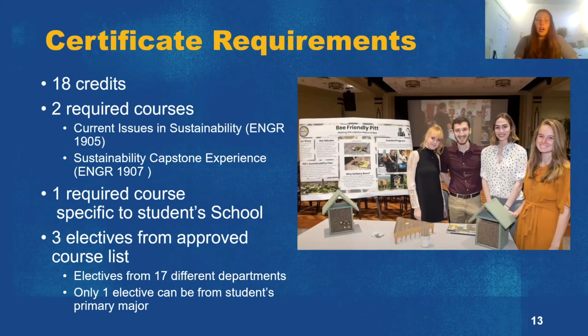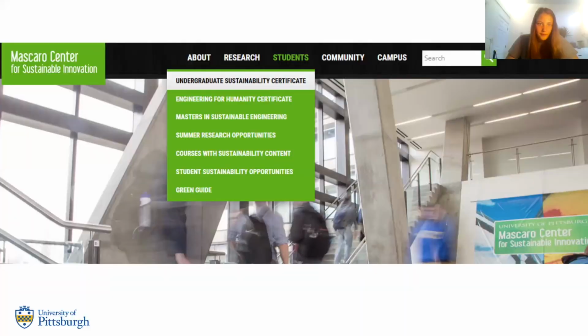And so some more requirements, it's 18 credits. You have 2 required courses that are project-based, current issues in sustainability and sustainability capstone. And then you have 1 required course specific to your school. So I had to take a specific engineering course since I'm on the engineering track. And then you get 3 electives that you get to pick. So one class I picked was called Sustainability. It was a fantastic class with Ward Alibaugh, and you got to work on a project in the community.